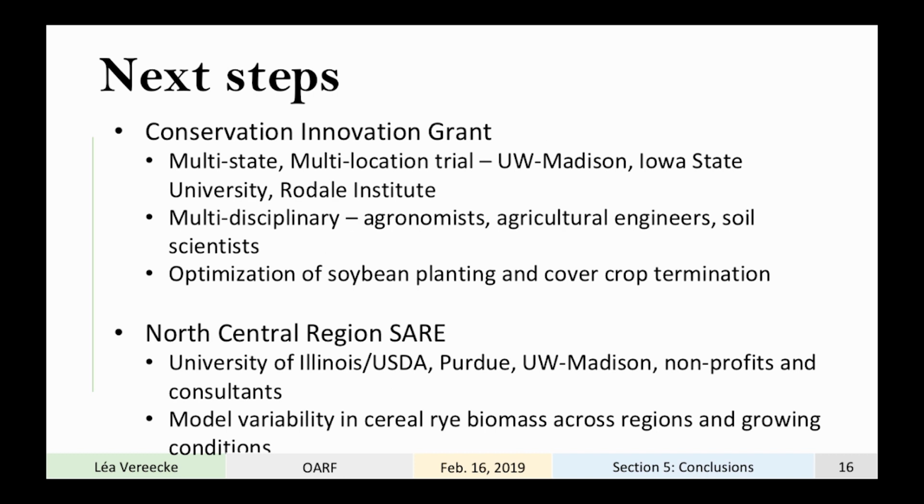So the next step for us, we're going to work on a Conservation Innovation Grant, which is multi-state and multi-location. We're going to work with Iowa State University as well as the Rodale Institute, and it's a multidisciplinary team with agronomists, agricultural engineers, as well as soil scientists. And the goal is to optimize the soybean planting and cover crop termination.